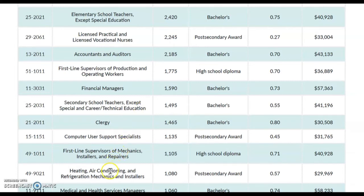I want you to look down at the bottom of the page where it says heating, air conditioning, and refrigeration. This is a really good career opportunity, and our TCAT in Jacksboro has just added this program as a certificate that you can obtain there. They've just added it this year, so it will be readily available for anyone that graduates this year or years to follow.